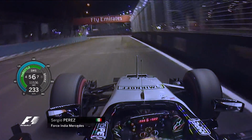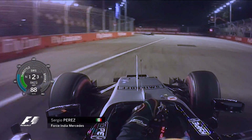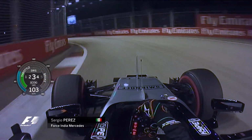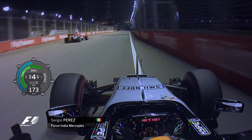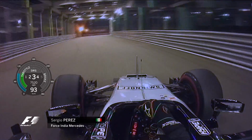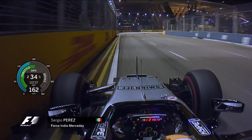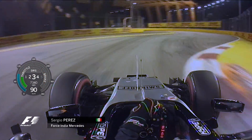You start getting into the more street circuit section again, and an area which, with the different chicanes, you can see he's overshot the entry phase, a lot better on the exit. And then we have what is a totally unique section of any racetrack in the world. We pass under the grandstand. And now you really have the feeling that you're getting towards the end of the lap.